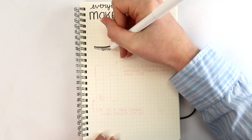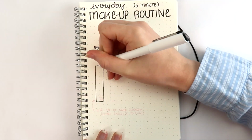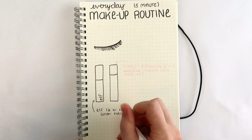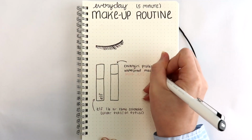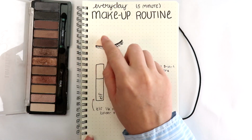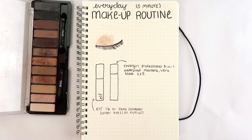I really like the idea of this because if you find a routine that you like, you can look back and remember what you did and what products that you used. This page was fun because I used some of the actual product on the page. I used my finger to pick up the eyeshadow because you can pick up a lot more pigment that way. Of course, if you're gonna do this, definitely wash your hands before and after.